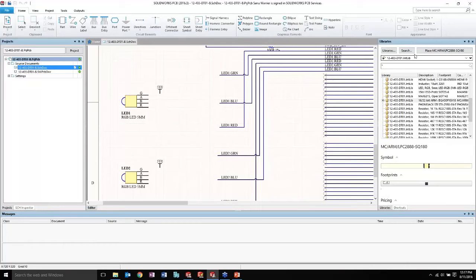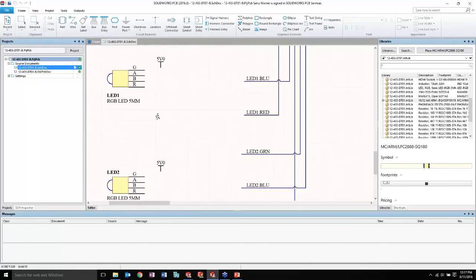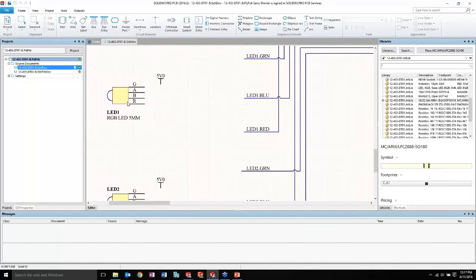Library management is pretty easy. You have the libraries on the right-hand side. You can take libraries from the Altium website, IntLib files, and add that in. Altium has a robust library system. It also has something called supplier links, so you can have live links between suppliers. But let's take a look at how we do some design here.